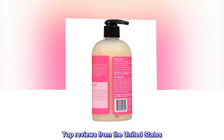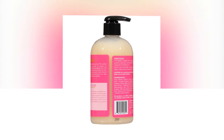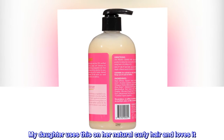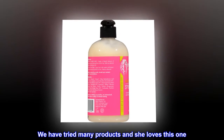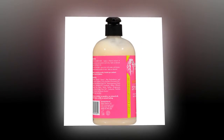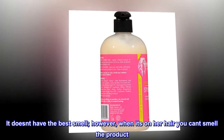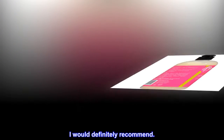Top reviews from the United States. Would recommend. My daughter uses this on her natural curly hair and loves it. We have tried many products and she loves this one. It doesn't have the best smell, however, when it's on her hair you can't smell the product. I would definitely recommend.